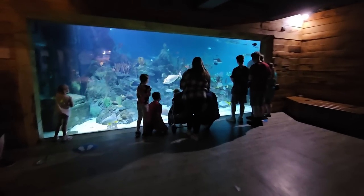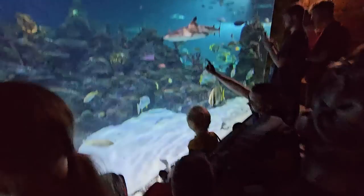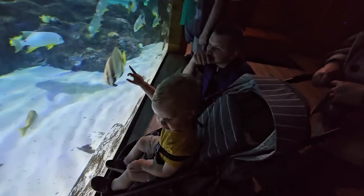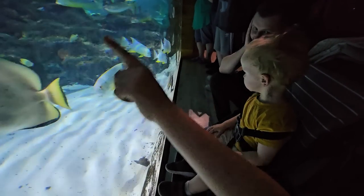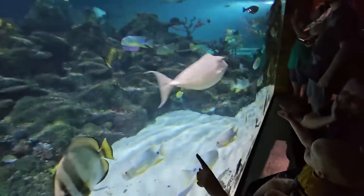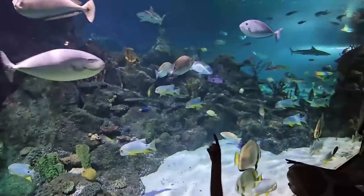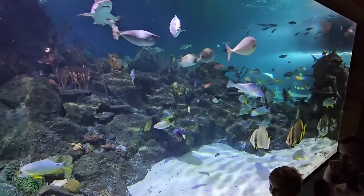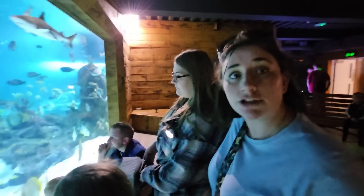Here they are. Big glass window full of fish. Wow, look at that baby, Frank. There's a shark. Look at the fish, look, he's right in front of you, look. A massive stingray at the back. Look at this, folks. What an amazing thing, look. I could just put a picture on that. Tracy, just put the camera on the tripod in front of that, and that'd be like a screensaver.